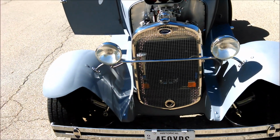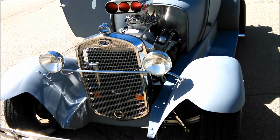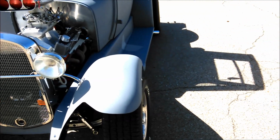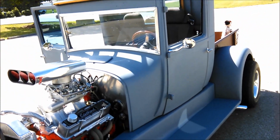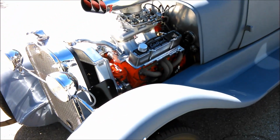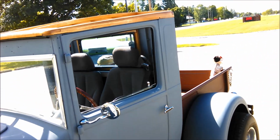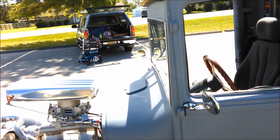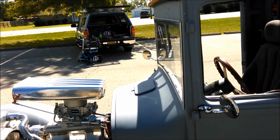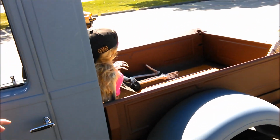Been a lot of stuff done to this. The whole frame's all square tube frame. It was all hand built. Little pieces, parts of everything. The fenders are 30. Like I said, it's a 26 cab. There's a lot in this truck. Do you know the horsepower of the motor? The horsepower is sitting at about anywhere from 380 to 400. It's a little shy of a torquer.